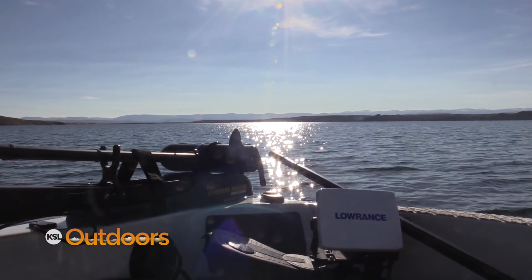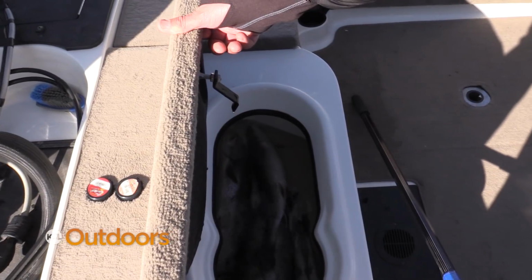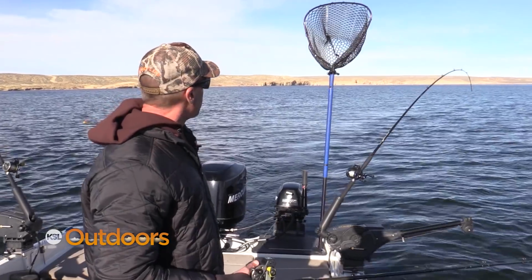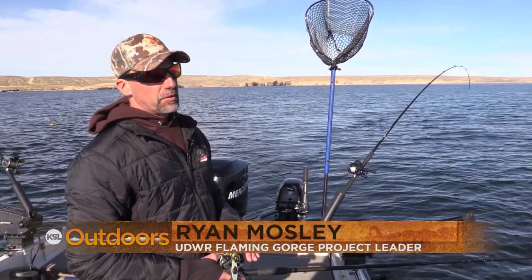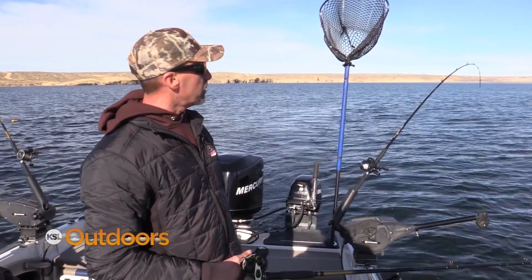But it's been pretty good. It's not super fast, but definitely a consistent bite. We've got 6 in the box and we've lost 3 so far. A lot of the fish that we're seeing are just right off the bottom in 60 to 80 feet of water, but we're also seeing fish suspended in 20 to 40 feet of water.